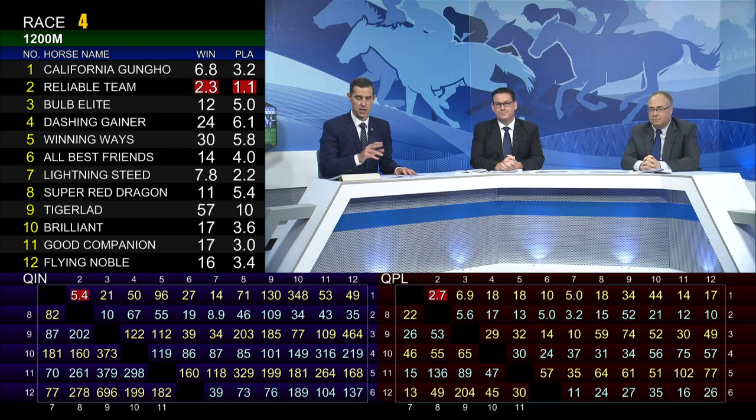Yeah, I've got the same cues the other way around, 2 and 8 for me. Not easy for Reliable Team, but I think potentially it's quite a nice horse regardless. All right, that's race number 4.